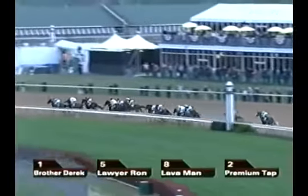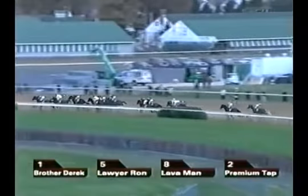Invasor is racing alongside of Suave. They're a good 8 lengths off the lead now. Then back to Sun King. Along the inside of those two, we have David Jr. scraping the paint. Then back to Perfect Drift, and Giacomo is the trailer. Giacomo 15 off the leader. Onto the backstretch they go, and Brother Derek virtually sprinting out here. He's setting a fast pace, a length and a half to Lawyer Ron.